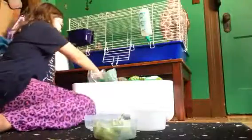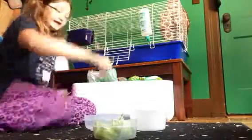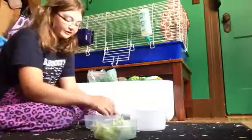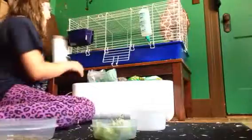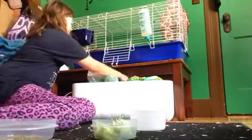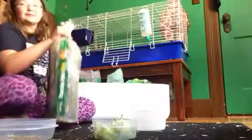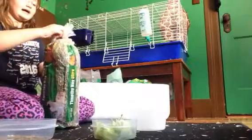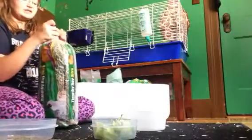So I'm just taking, not a lot of it, I'm just taking a handful and putting it in there because I don't know how much I'm going to need. I'm just putting some in a bowl. And last but not least, I'm going to be using some hay.